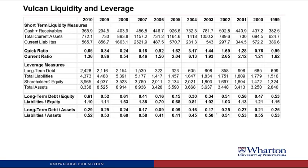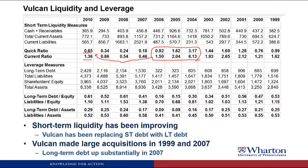And what we can see is if we again go back to the middle parts of the 2000s, it was really high, their quick ratio and their current ratio. It started to go down a bit, but it's actually rebounded so that their current ratio is greater than 1, so they have more current assets than current liabilities. And their quick ratio is 0.65, so just their cash and receivables alone are 65% of the way there of covering their current liabilities. So what's gone on is that their short-term liquidity has been improving, and part of the reason is that we're replacing the short-term debt with long-term debt, as we saw earlier.